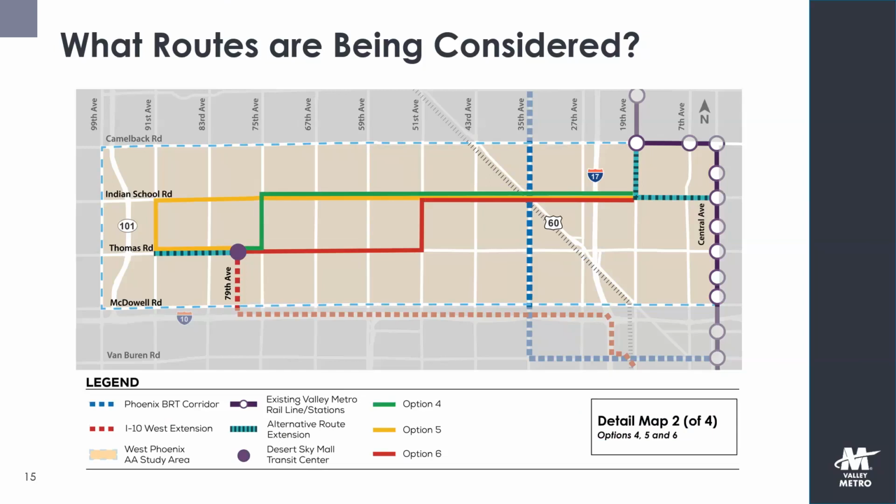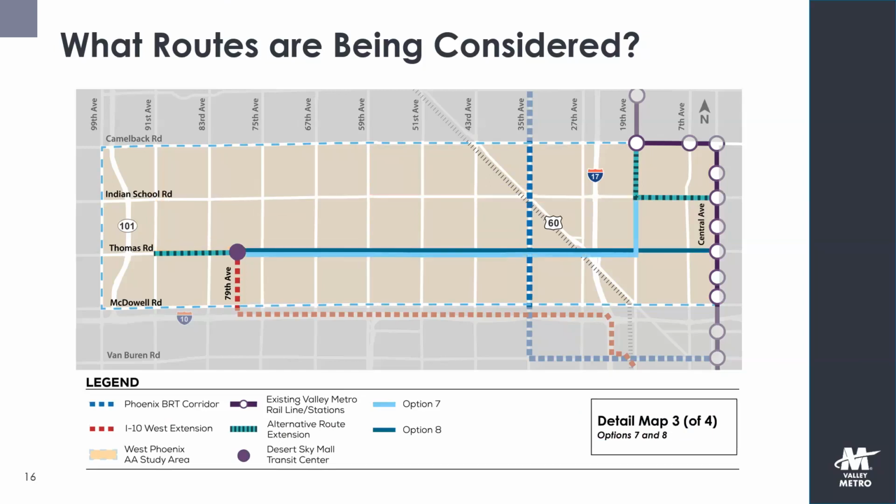Next slide, please. The next set of options are the ones that run primarily along Thomas Road. Similar to Indian School Road, the Thomas Road corridor has quite a bit of activity and high-density residential along it, so we feel it is prudent to study the potential to put high-capacity transit along this route.